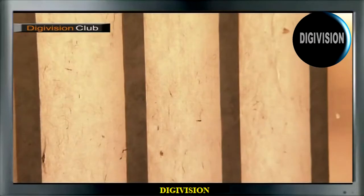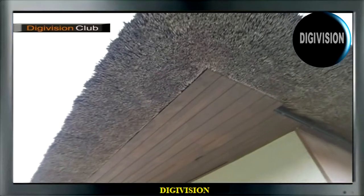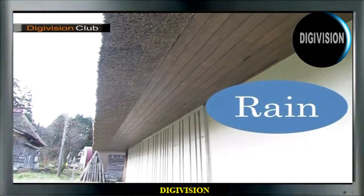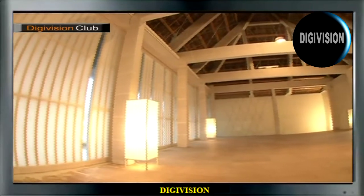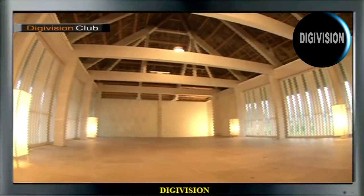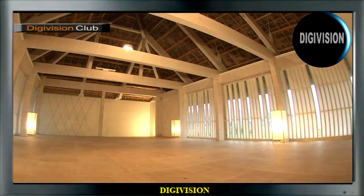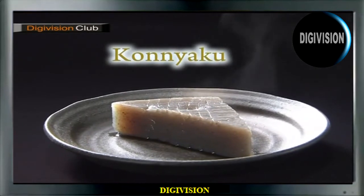Japanese paper, the creator of soft light, is indeed the right paper to use for the House of Light. However, one concern of using Japanese paper to build houses is rain. Still, this house utilizes a time-honored object, helping to overcome the paper's weak resistance against rain. This is konnyaku, otherwise known as devil's tongue jelly.